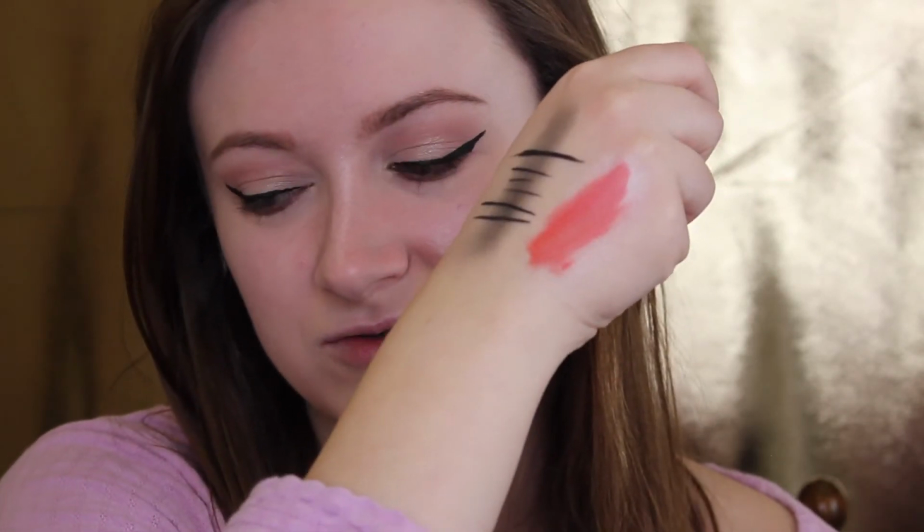Whoa, that's bright. Okay, so I'm blending it out on my hand. This is kind of like a corally bright orange color. I don't think I'm gonna wear this to lunch, to be honest. I think I'm just gonna switch out my lip color before I go, but I will give a first impressions review when I try it out in this video, but it does look like it's drying down kind of matte.